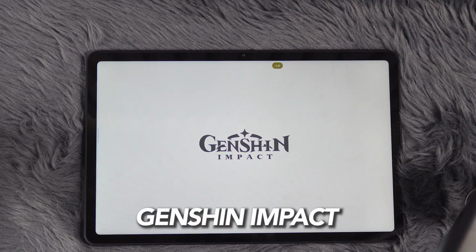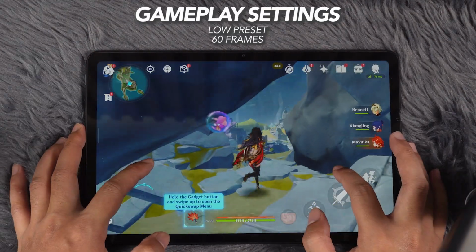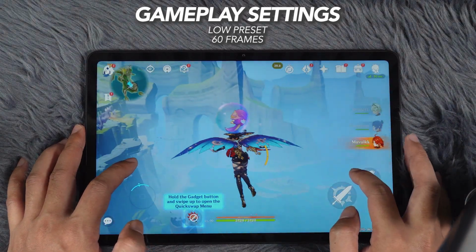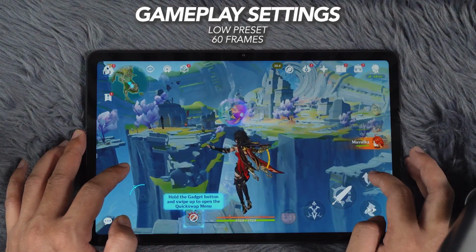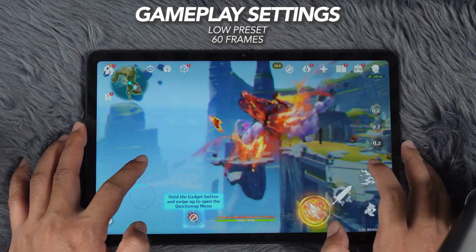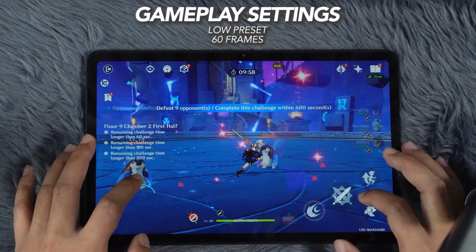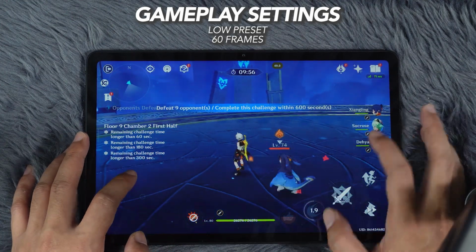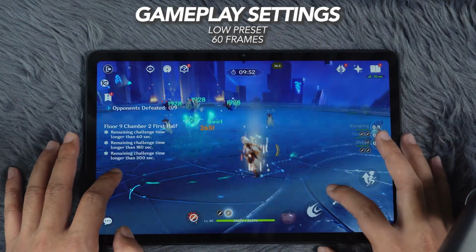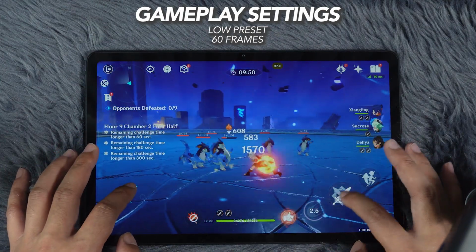Next up is Genshin Impact. With the same low plus 60 frame settings, unlike ZZZ, this one performs better. It has some minor frame drops and stutter, but most of it is bearable. It can handle exploration in most parts, and the combat portion in Abyss is smooth with some minor frame drops, but barely noticeable. What is prominent though are longer loading screens. Just like ZZZ, I would recommend dailies on this device.